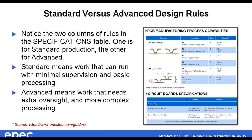So, standard versus advanced design rules. If you notice, there are two columns of rules in the specifications table down near the bottom. One is for standard production, and the other is for advanced. Standard basically just means work that can run with minimal supervision and basic processing, while advanced work needs extra oversight and more complex processing. And I've always thought of them as third shift jobs for standard and first shift jobs for the higher complexity ones, meaning some manager may have to go from department to department, making sure that the more complex work is being done correctly.